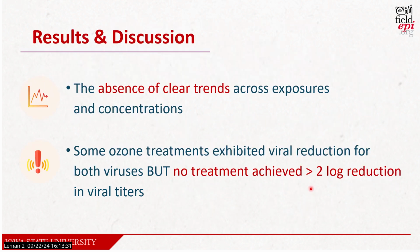So up to this point, I would like to summarize the results: we didn't see a clear trend that if we increase the capacity of the ozone machines or increase the time of exposure, it will be more effective. We didn't see that trend. And despite having statistically significant differences in the results, none of the treatments achieved more than 2 log reduction, which is equivalent to 99% virus reduction.